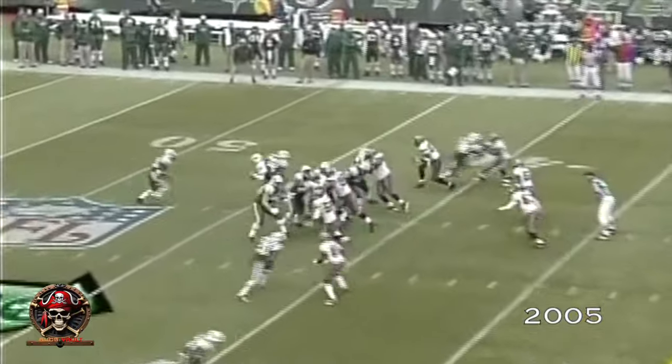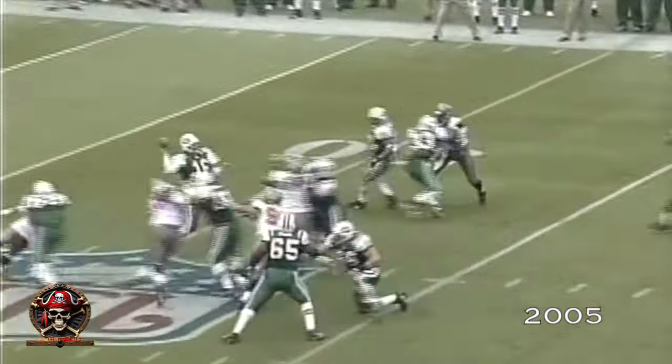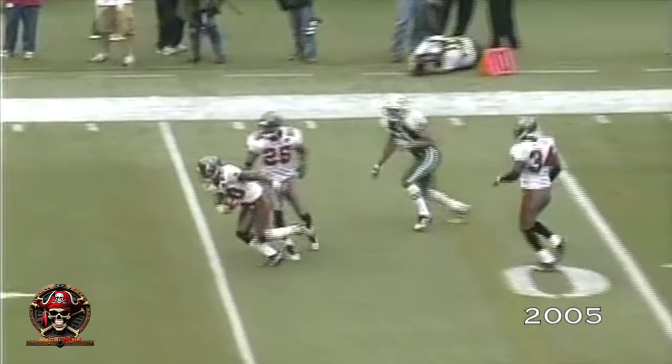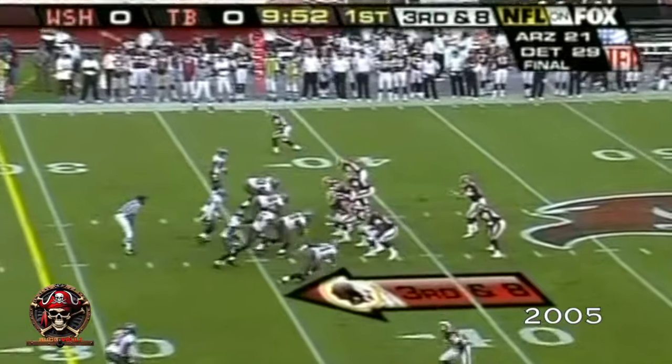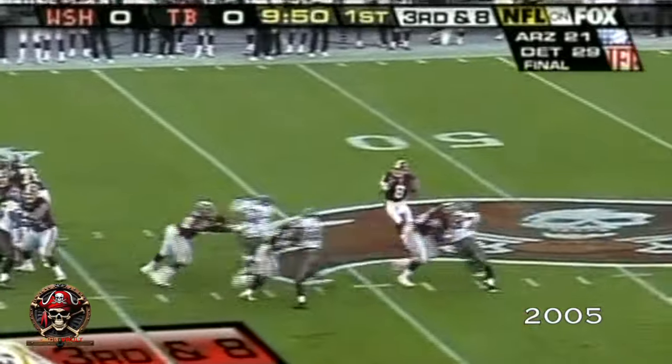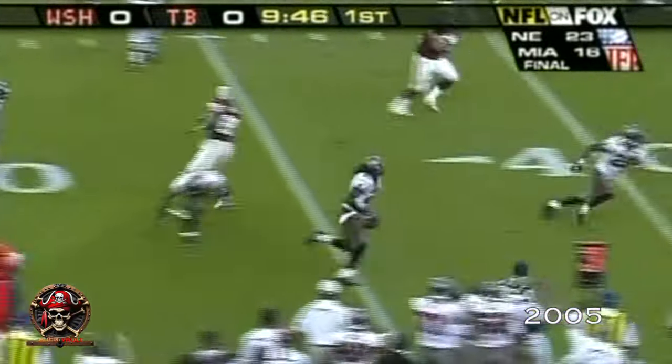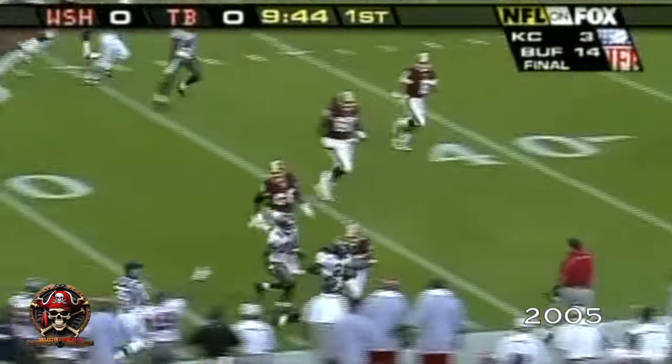Trying to win on the road and get command in the NFC West. Meanwhile, Testaverde gets hit, and the pass is up there, and it's picked off. Ronde Barber with the interception. And third down and eight. Blitz coming from the Bucs. Brunell fires. The pass is picked off by Bolden. Jermaine Bolden back the other way.